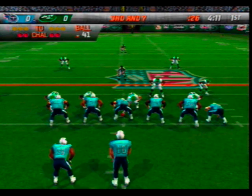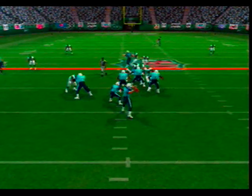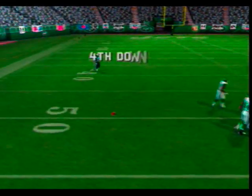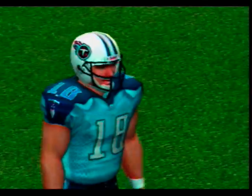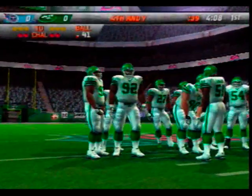The Jets come out in a nickel package. Throws it. Drops the interception. Miller had his hands on him. I think he was invisible out there. Wasn't even seen. And that's a break for the offense.